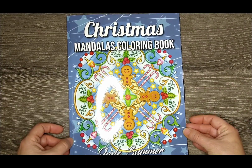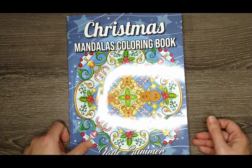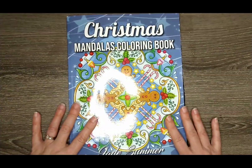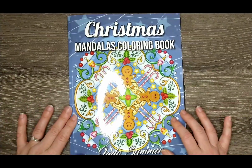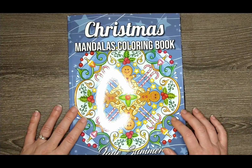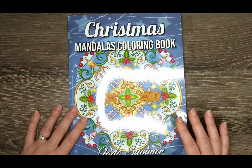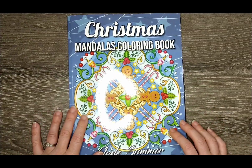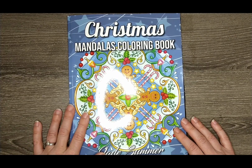And that is my last Christmas coloring book. I hope you enjoyed seeing the collection. Hopefully it wasn't too long and boring. I tried to keep my rambling about the books to a minimum. I'm really hoping to get lots of coloring done in the next week or so in these books so I can feel like I put them to good use. But at any rate, I enjoyed taking them out and looking through all the fun artwork that there is here.